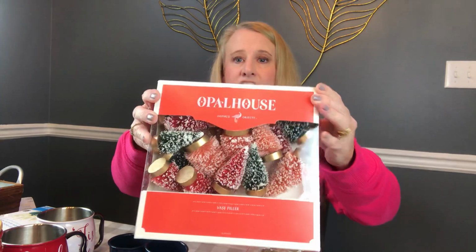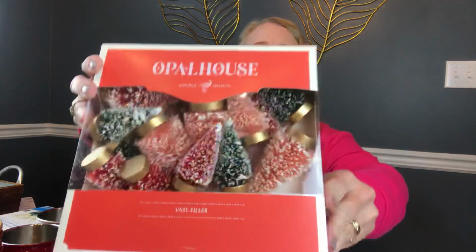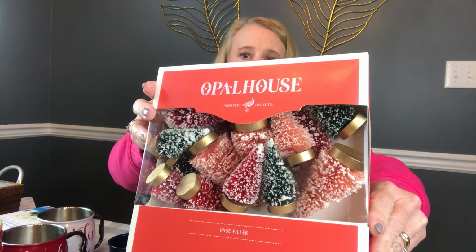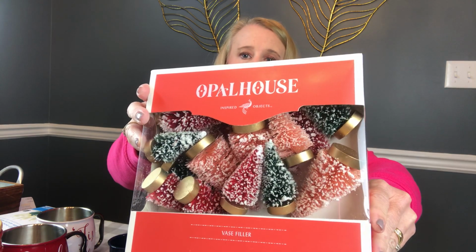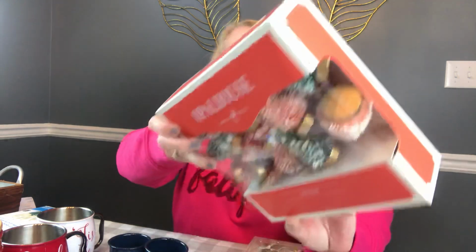Okay, I have seen several people sharing this on Instagram, and this is a vase filler by Opal House. Sorry my light's reflecting, but these are the prettiest little bottle brush trees. And they come, I believe, in two colors, and they are $14.99. And it just says vase filler, Opal House.